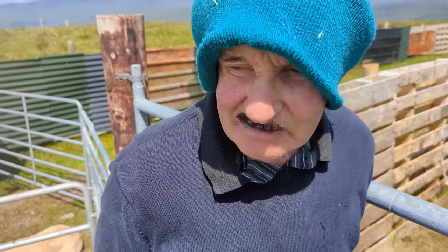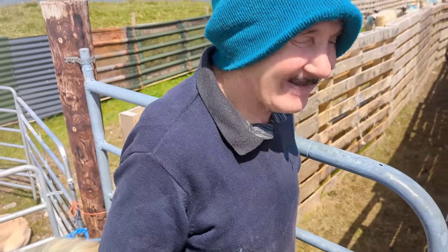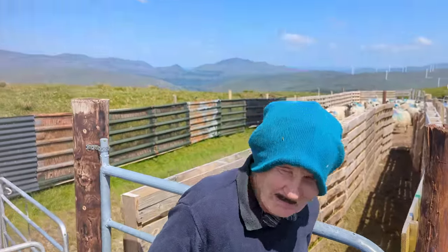Is it the highest handling facility in Ireland? It is. It's near the top of home. It must be the coldest day in Ireland too. Long pants, wellingtons, hat and jumper on them. And 27 degrees.